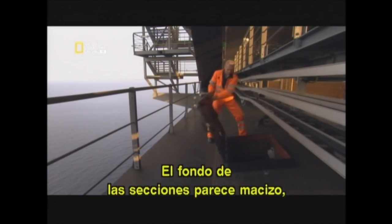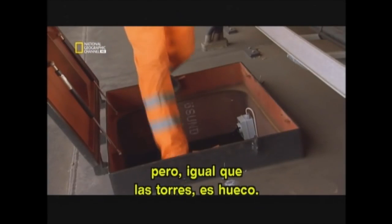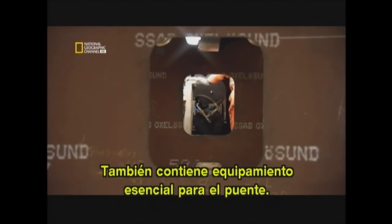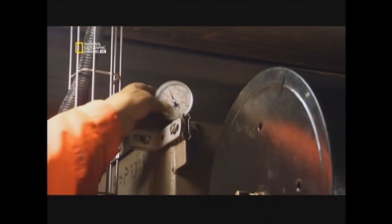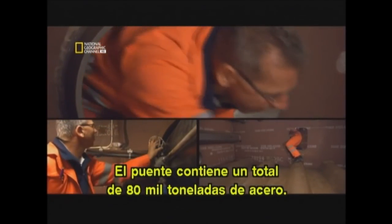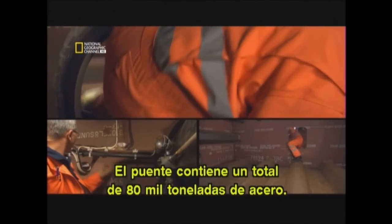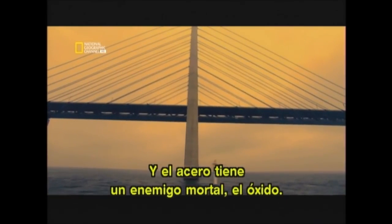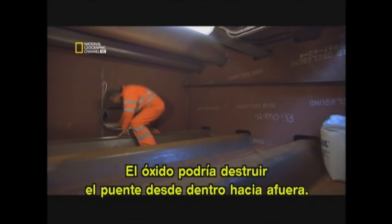The bottom of the spans may look solid, but like the towers, they're hollow. And they too housed equipment critical to the bridge. The bridge contained a total of 18 million kilograms of steel, and steel has a mortal enemy: rust. Rust could potentially destroy the bridge from the inside out.